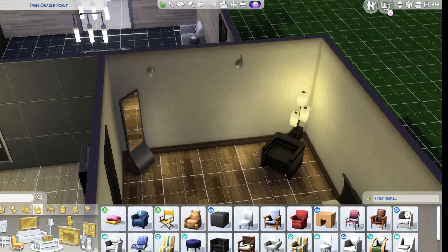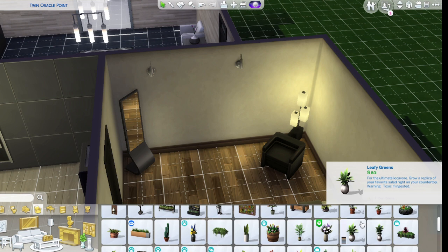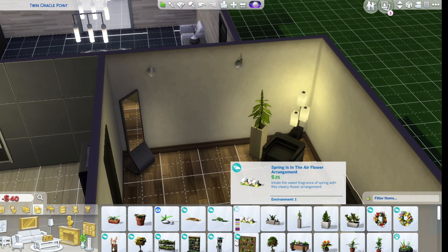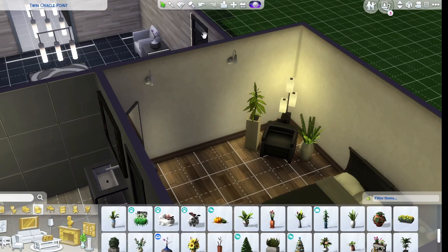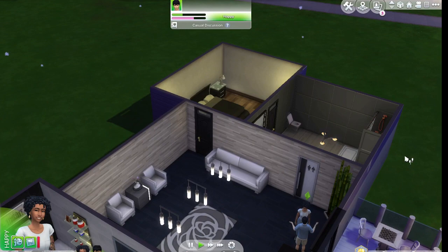So I'm gonna grab a plant real fast. And that's pretty. Yeah, just a random plant. And then we can put this door there. Okay, that looks good. Yes, okay. Continuing on. Sorry for the little mishap there.